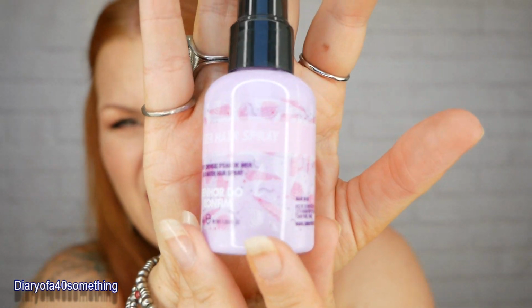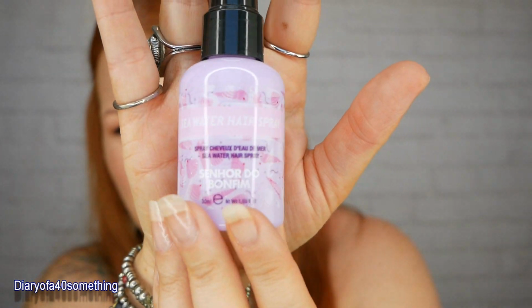So the first item in this box is, what's this? It's a spray. It's a seawater hairspray, and it's by Senor do Bofon. Yeah, it's a 50ml, so it might be a full size. I'm not sure. I'll have a look now. But it's a seawater hairspray. Ooh. There, that's what that looks like.